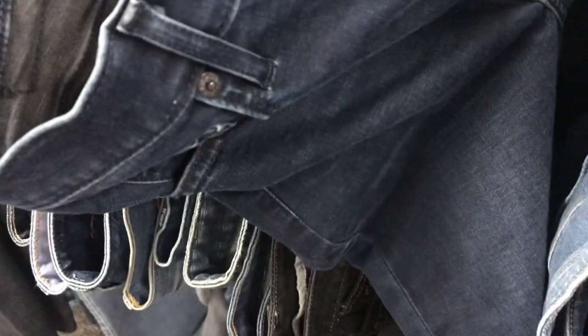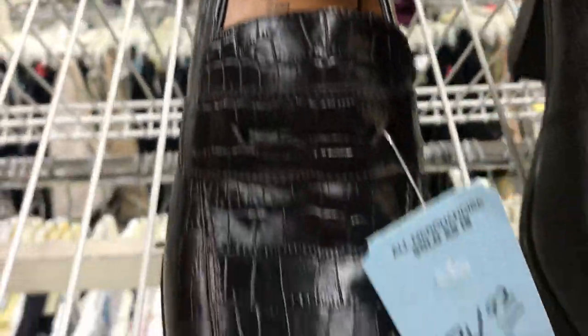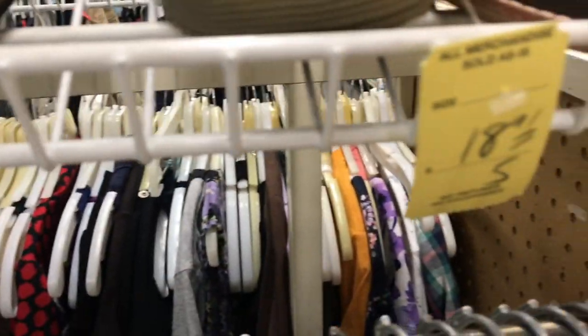Mostly crap. There's really nothing special here today. Lots of Old Navy, some Levi's. Those were cute, but not for $7. Maybe if I was at the bins, I probably would have picked them up, honestly. And then here are just some expensive shoes, $25. Those Ralph Lauren, also $25. And then these ones are actually little kids' Doc Martens, and they wanted $18 for them, which I think is a little unreal.